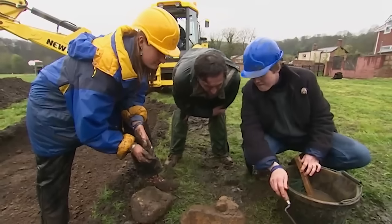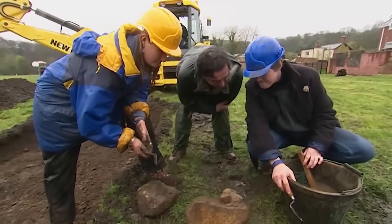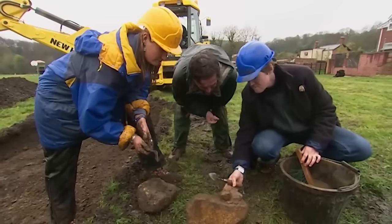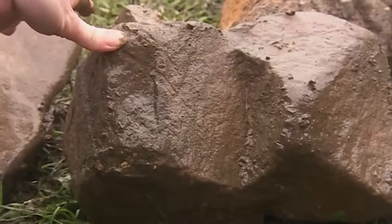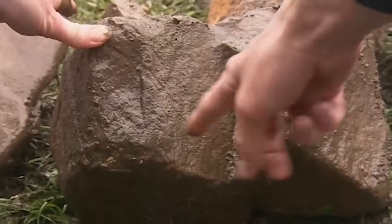Well, I tell you what, it doesn't look desperately Roman. It's not really squared off enough. It's not properly dressed in the way that you might expect good Roman stone to be made. It doesn't mean it's not. Oh, that just looks like a break. That looks like an actual flaw in the stone.